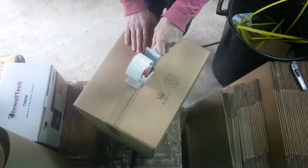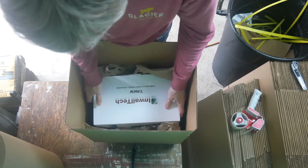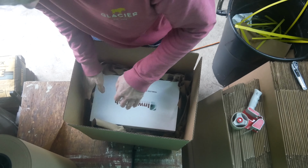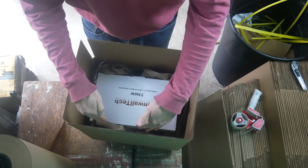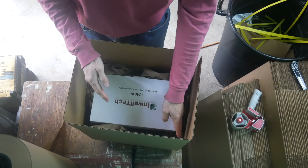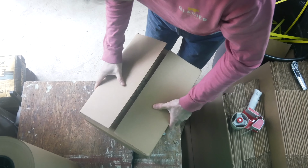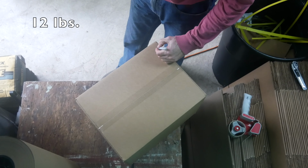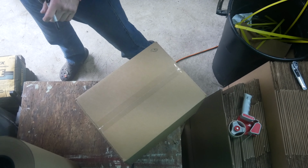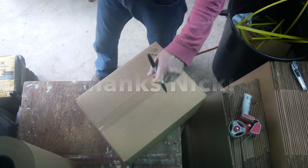So my goal, what I'm trying to do, is keep the crush zones. So I'm not necessarily filling this whole box up with material. There's going to be open space here, but the edges are going to be able to crush in. So I'm cool with that. 12 pounds. Thanks, Nick.